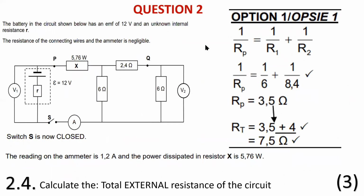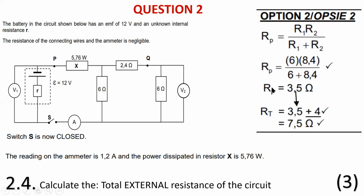Okay, so first of all, R2. They said 1 over R parallel equals 1 over R1 plus 1 over R2. This is our formula for the parallel combination. 8.4, we are getting directly by adding 2.4 and 6. And you are calculating the parallel combination, which is 3.5, plus X. You are adding resistance X, which was 4. We calculated it already. And then the answer is 7.5 ohms. External resistance, 7.5 ohms, we can get. And another option, also coming from 1 over R1, 1 over R2, you can write like this also.